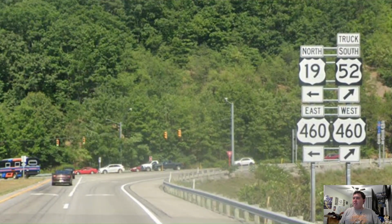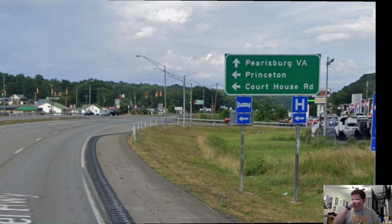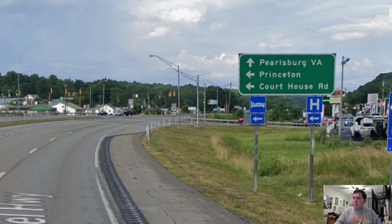And then we reunite with US Highway 460, and we're going to become concurrent with it once again. And the next mileage sign we get Petersburg, Virginia as our primary from 35 miles away. What happened to Roanoke? And this is where we split off from US Highway 460 for good. And we're getting signed for Princeton and Courthouse Road. What are you, Virginia 208?